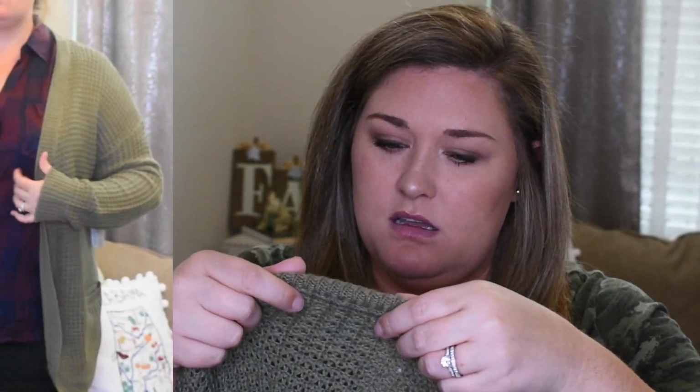Next thing is this sage green cardigan. It's the brand RD Style. It's called the Alliot Cotton Blend Cardigan. The color they say is olive. If I didn't just say that, then you heard it again.